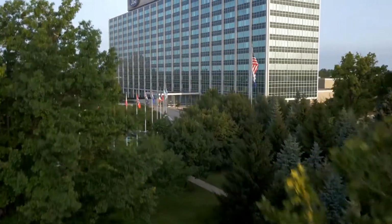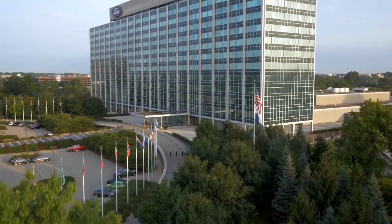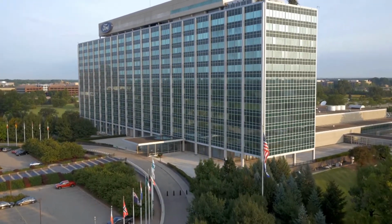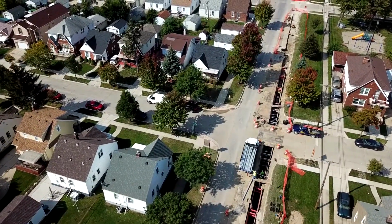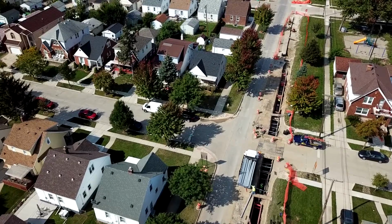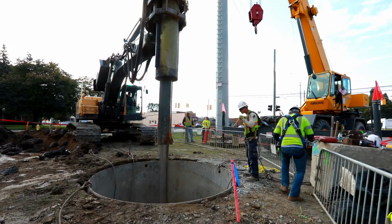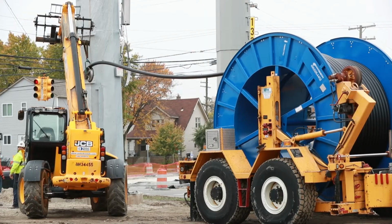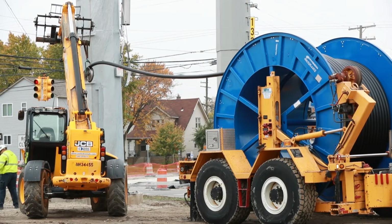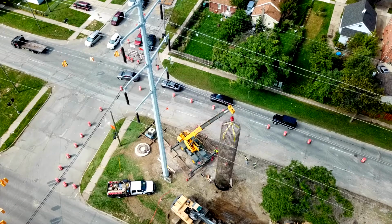So the Mercury project is for a new substation to be constructed on the Ford World Headquarters property. It's fed via 120 kV lines. The substation includes 2 feeds coming in from the transmission system, and then it splits off into multiple feeds going onto DTE's equipment, and then eventually into the customer's switchgear equipment located immediately adjacent to the substation.